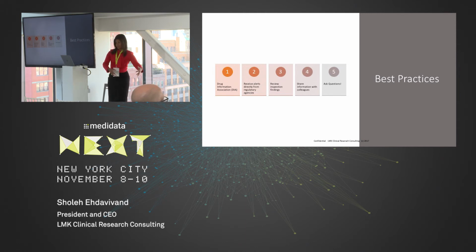And I don't mean the TMF Reference Model, I mean the actual DIA. Because in the US, they have a direct ear to the regulators. FDA often presents. I'm in the GCP community, and 2 weeks ago, we heard directly from an FDA statistician on changes to GCP. It's a great way to hear directly from the regulatory agencies what their interpretations of GCP are and what they have going on in terms of work practices, et cetera. So that's a great way to stay in touch with what's happening.